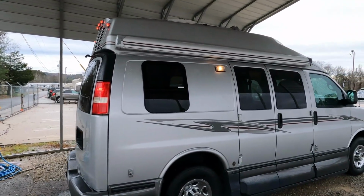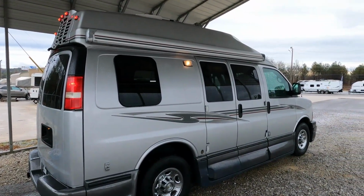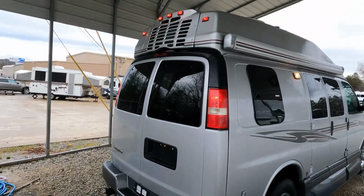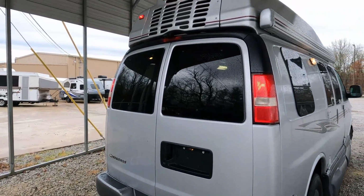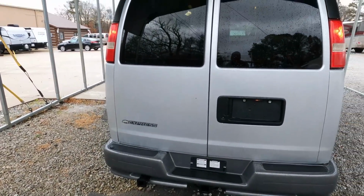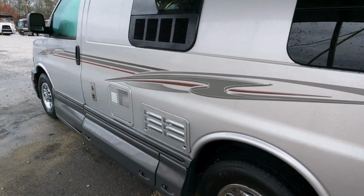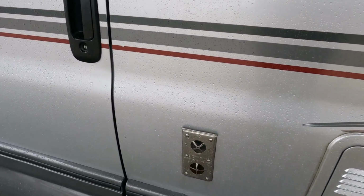Generator's only got 78 hours, like most Class B vans. The generator gets used very, very rarely because you really don't need them in a lot of applications with a Class B van. But it's got it. It runs great, putting out great power. I do have the Cool Cat AC built into the roof, which is an air conditioner as well as an electric heat pump. Got a tow hitch on the back. Now guys, let's walk around it here. Got a little bit of outside storage, a 6-gallon water heater. It does have a built-in propane tank and an auxiliary propane furnace.